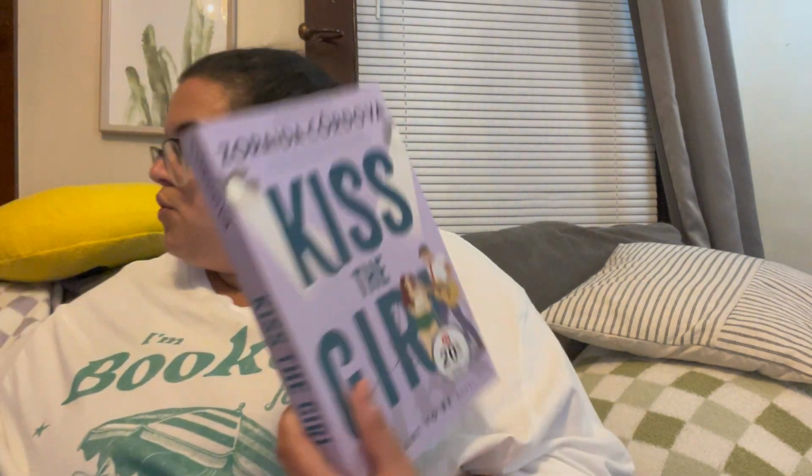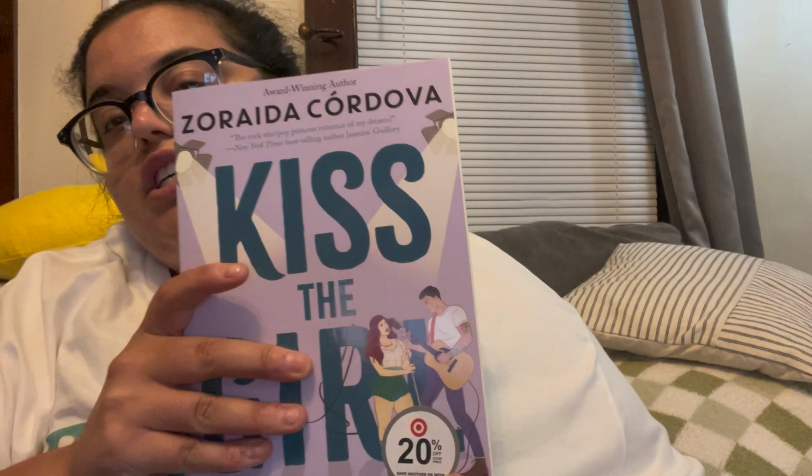The Tangled version, I believe, just came out recently. I remember seeing it on Bookstagram. And on the cover of the book, it's a girl with really, really long hair. And, of course, the titles are different for the books. They don't want it to be exactly the same. So they're very creative with the titles, which I like. It nods to the movie without being the same exact title. And I was right. It's Kiss the Girl. So yeah, this was my Target purchase. You can see right here.